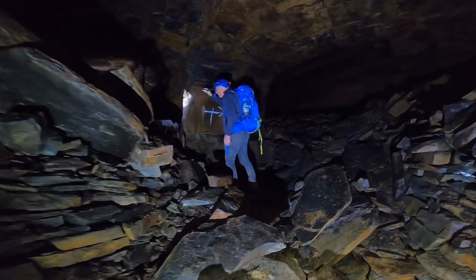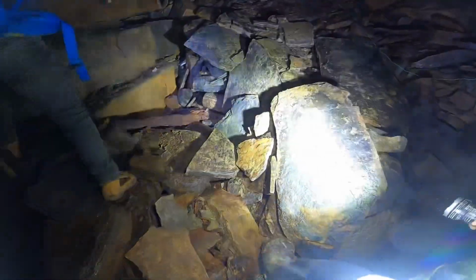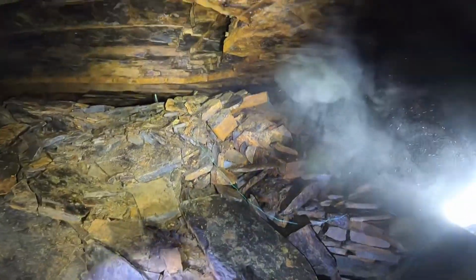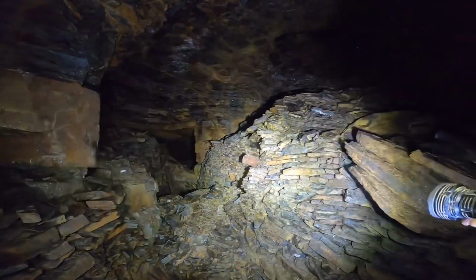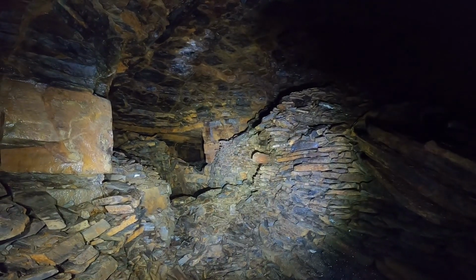We're on the right tracks. So slippery, this, as well. As Dave says, it's almost kind of greasy. I remember that on your video. I do. Yeah. So we come down a roadway. You can't tell it's a roadway. Well, you can, but there's so much collapse that's come down there.